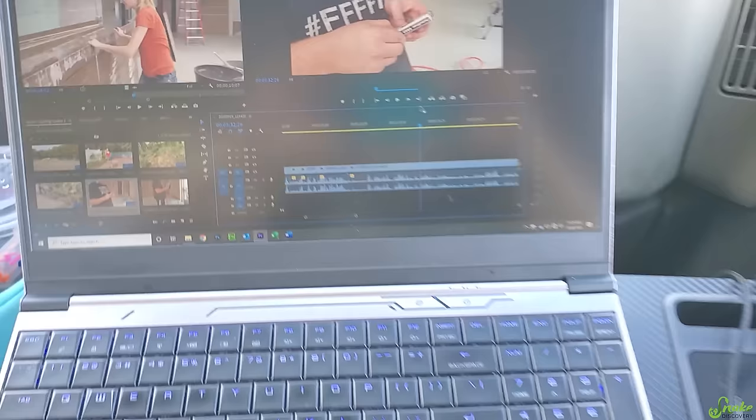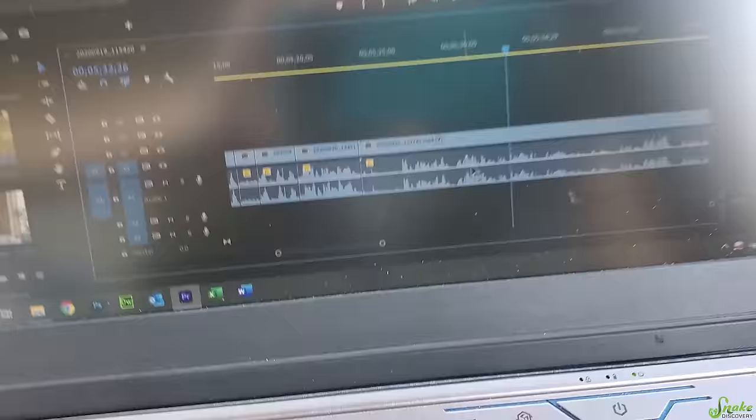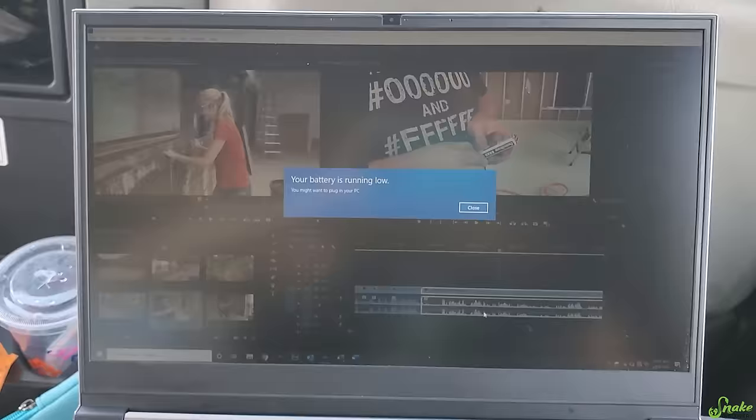Yay! Editing on the road! So much fun! Here's my little desk set up. And the best part is when we hit bumps or we go over a bridge and I'm trying to move audio like this, it adds an extra challenge. Aw, and my battery's about to die.